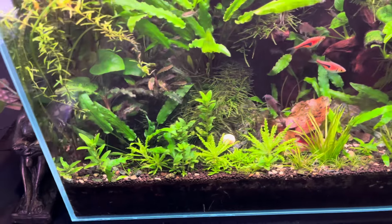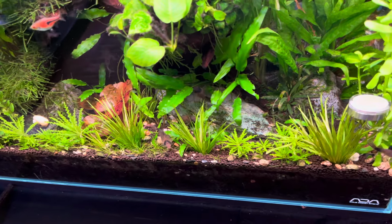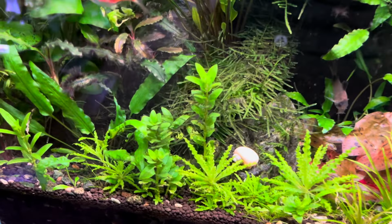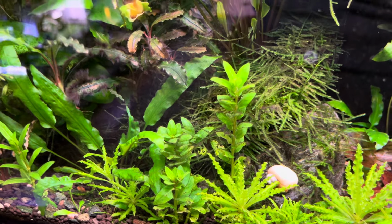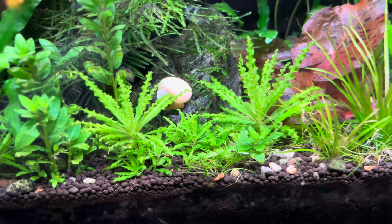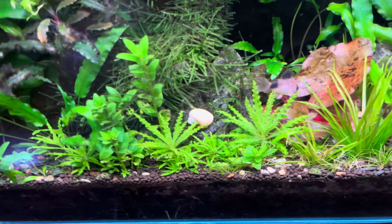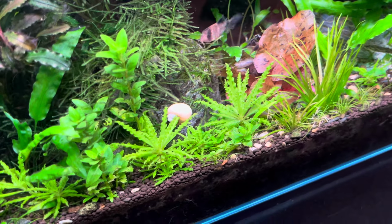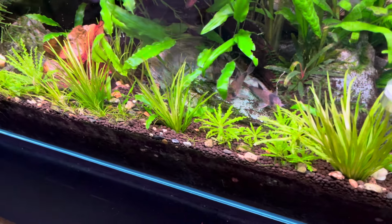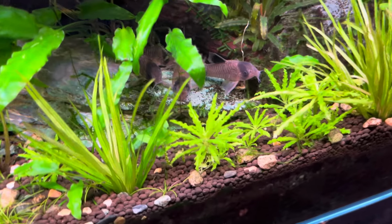I don't have a true carpet in here. I have variations on carpeting plants and other oddball plants that comprise a pseudo carpet, if you will. Staurogyne repens, which is growing a little bit tall, but I like that effect against this. I think Helferi, Pogostemon helferi, or just a helferi plant. It's doing really well in here. It has an almost aloe vera, cactus vibe to it. And then I removed some Blyxa japonica from my 32-gallon livebearers tank, and these are 3 plantlets that I put in there. And there's some smaller helferi.